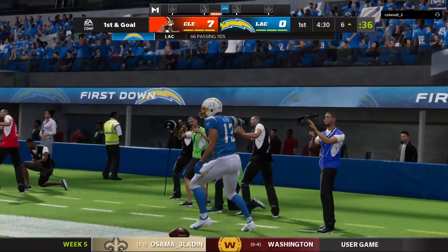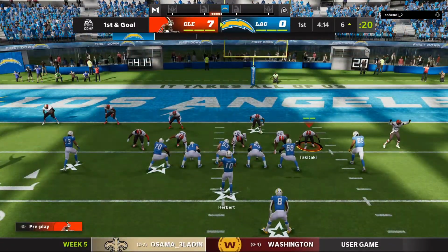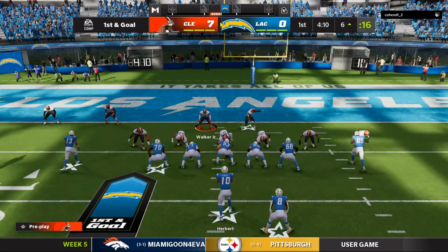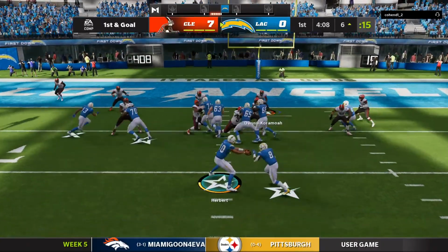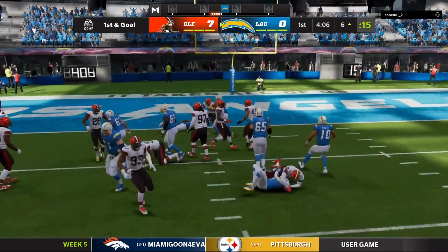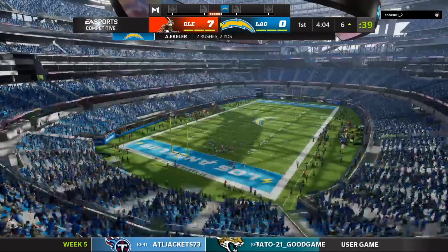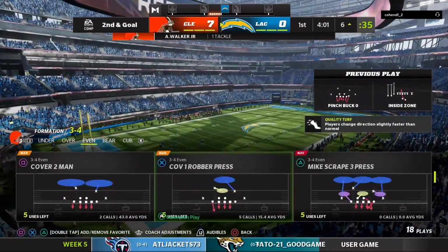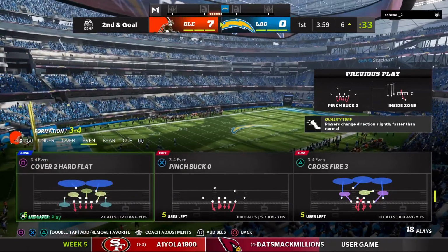There's no doubt in my mind that not many guys in this league have had the impact that he's had here in the first half of the season. He's been a big play guy from the word go and continues to be one with another one right there. And he is met at the line of scrimmage, and he goes down right there. No gain on the play that time, and it sets up 2nd and goal.